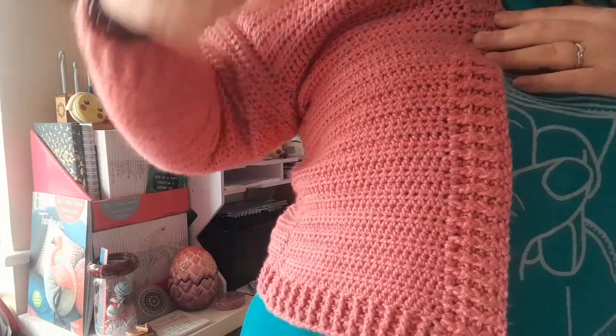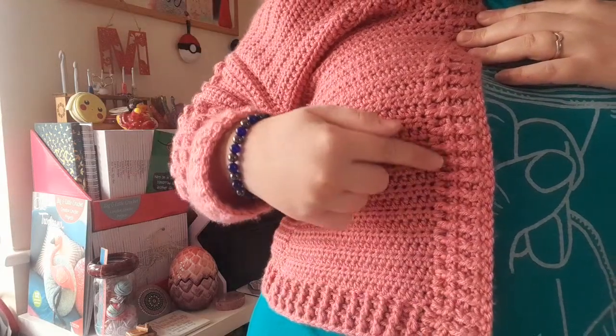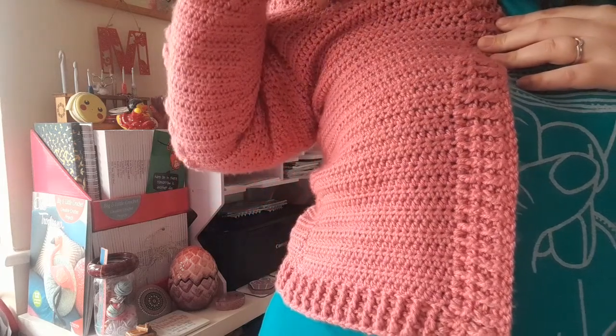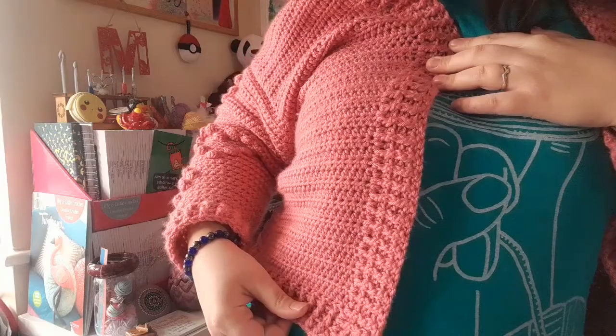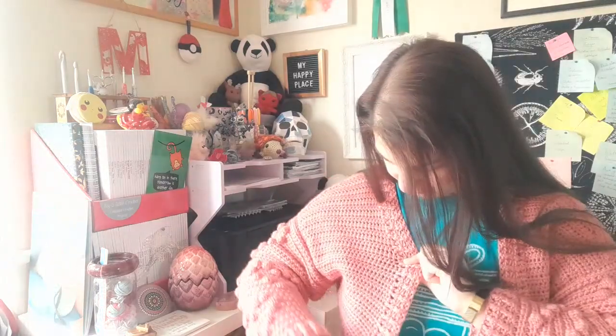So this front band is actually a different dye lot, and on the camera it looks slightly paler. Now I thought it looked slightly paler when I saw it in ball form, but actually it doesn't look any different. Whilst I'm wearing it, yeah, I keep pulling it, it's not quite round me enough, but I love the bobble texture. This is really nice.